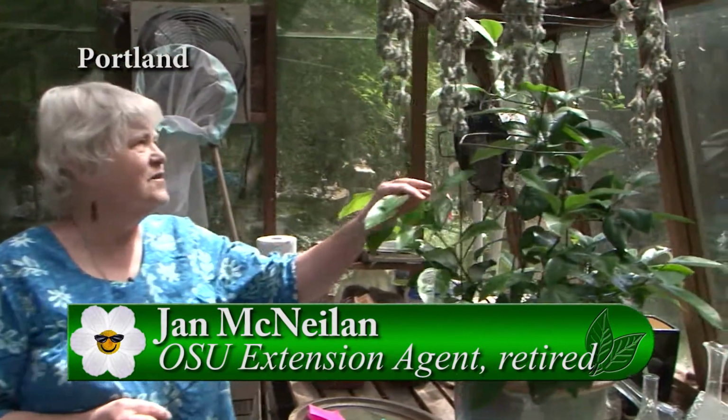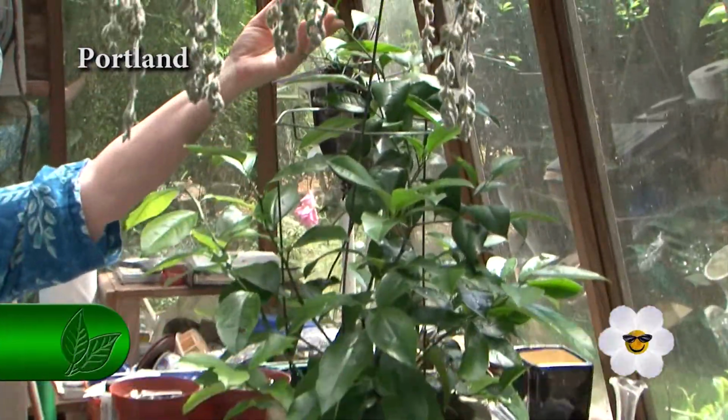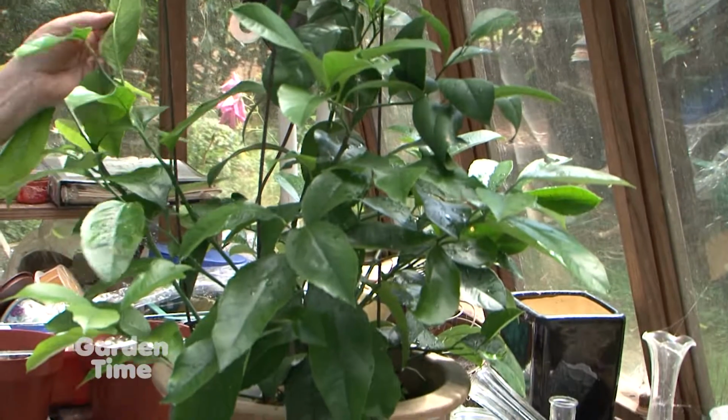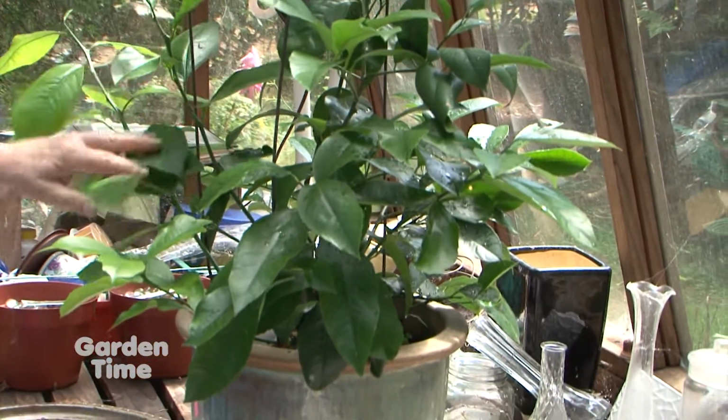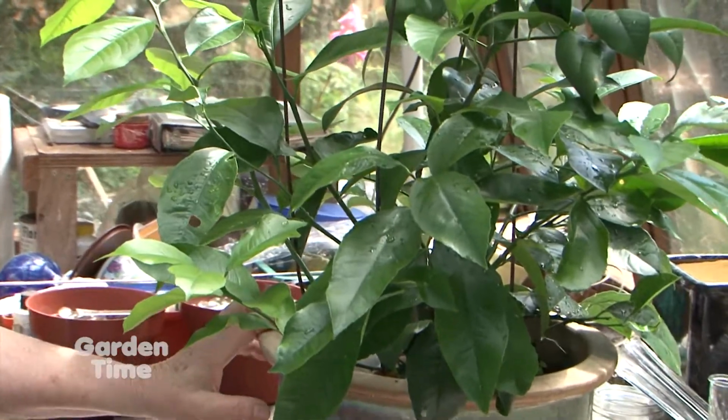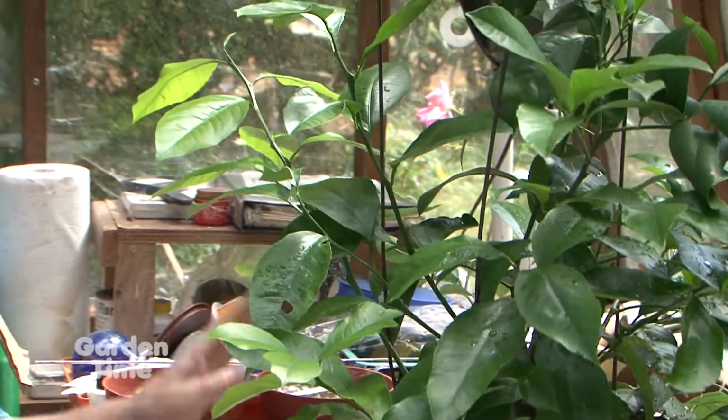Well, here's the citrus. I love visiting it every month. There's a few munchies on the leaves, but so far it looks good, and it's very clean. No scale. It's not setting any blossoms yet. It's been fertilized, so it should at some point. But that's our update for that.